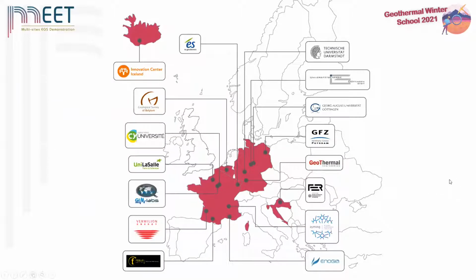The MID project is based on 16 partners. You see the location here on the map in France: ES Électricité de Strasbourg Geothermics, Innovation Center Iceland, Geological Survey of Belgium, CY Cergy Paris Université, Unilassal Beauvais, GIM Labs, Vermilion, Phoebus for optic fiber, Enogia for ORC, micro ORCs, Aiming, who is the pilot of the project together with ES Geothermics, and Unilassal Beauvais.